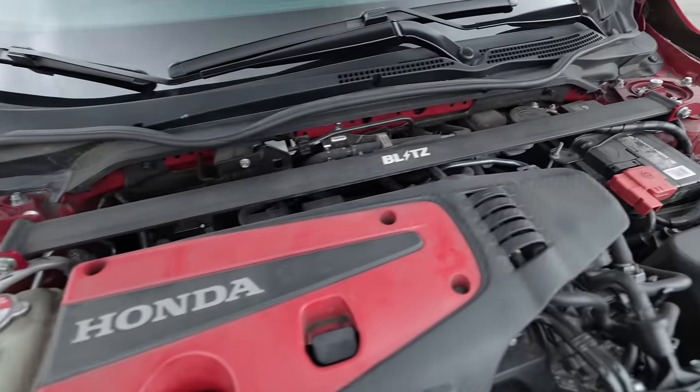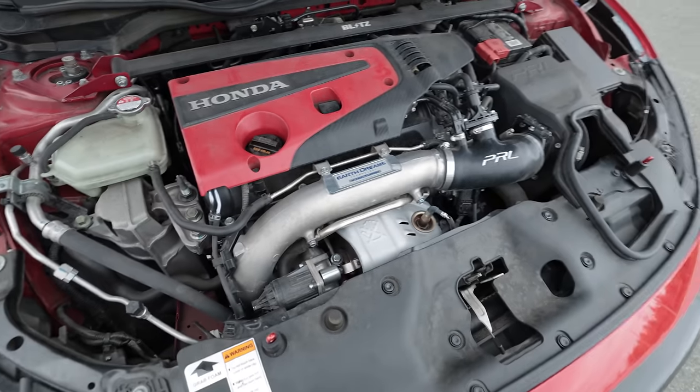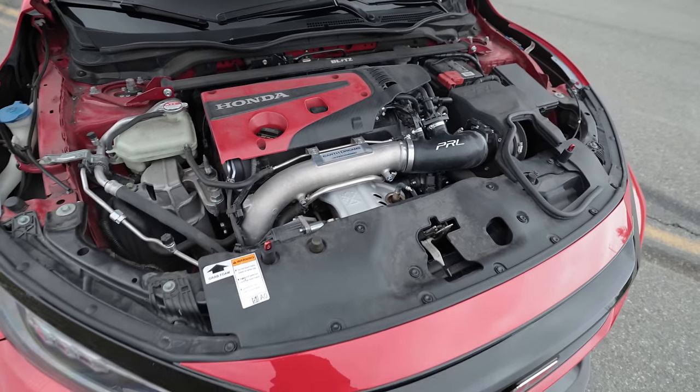Above, we have the Blitz strut tower brace. Don't mind the dusty engine bay. I do go off track a lot and I haven't had time to clean it.